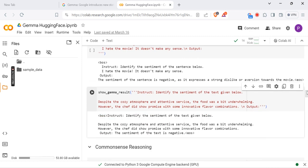If you see the next sentence, if you read the sentence: despite the cozy atmosphere and attentive service, the food was a bit underwhelming. However, the chef did show promise with some innovative flavor combinations. So basically, this sentence has a mixed sentiment. So we would have liked the model to say that the reviewer liked a part of the service, but he didn't like a few other parts. But it just says the sentiment of the text is negative. But I think for a 2 billion model, this is kind of expected. Maybe we will get a different output when we try the 7 billion version of Gemma.